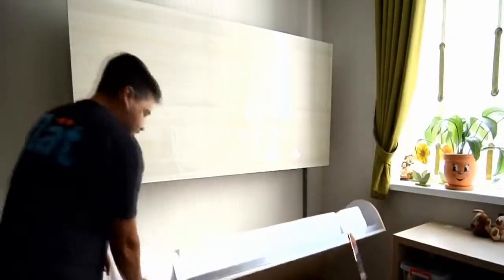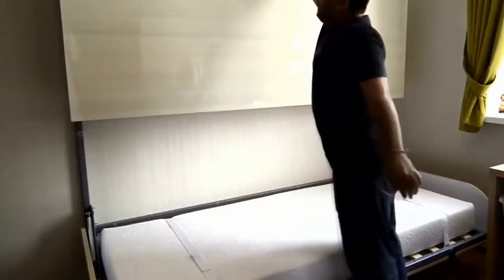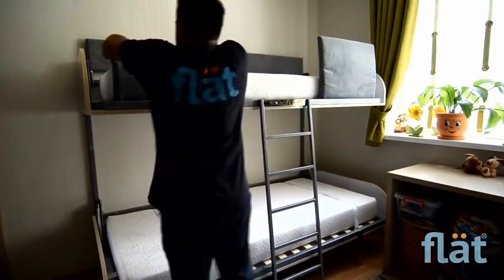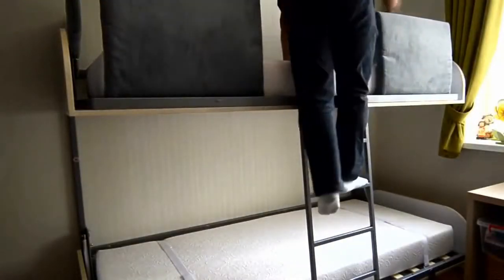Bunk bed transformer. This double-decker bed can be folded to create a narrow closet within seconds, making it ideal for small apartments and hostels. The flat segment of wood, divided into two parts, opens upwards and downwards, and each of the halves becomes a separate sleeping space and is securely fixed in this position.